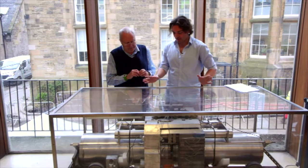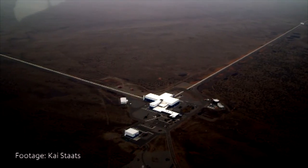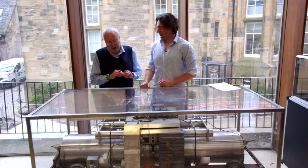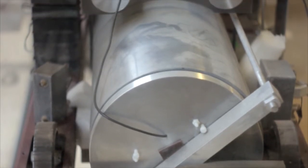So other than sensitivity, compared to LIGO, this is limited in what you can detect. Oh yes, the strength of gravitational waves is measured by the strain in space. And this was capable of measuring a strain in space of about 1 part in 10 to the power 16. LIGO is capable of measuring a strain in space 1,000,000 times better than that.